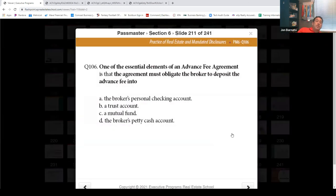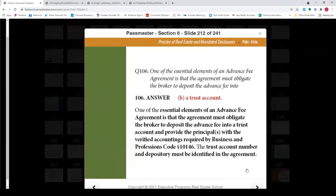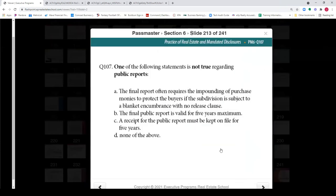One of the essential elements of an advance fee agreement is the agreement must obligate the broker to deposit the advance fee into what? B. Correct, a trust account.